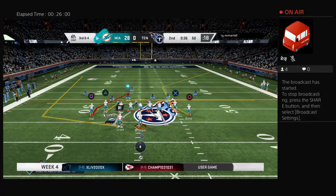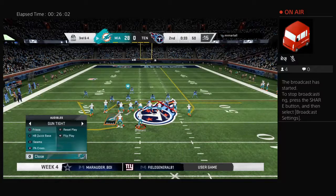Watch the pass. Watch the pass. Showing it. Showing it. Any weapon.